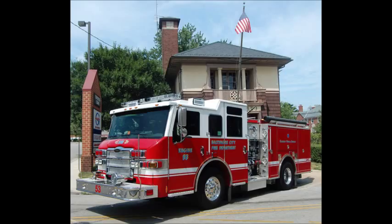Truck 29, you're in service, acknowledge. I'm in car 5, what's your location? On the outside, the other side truck, and I'm coming over to you.